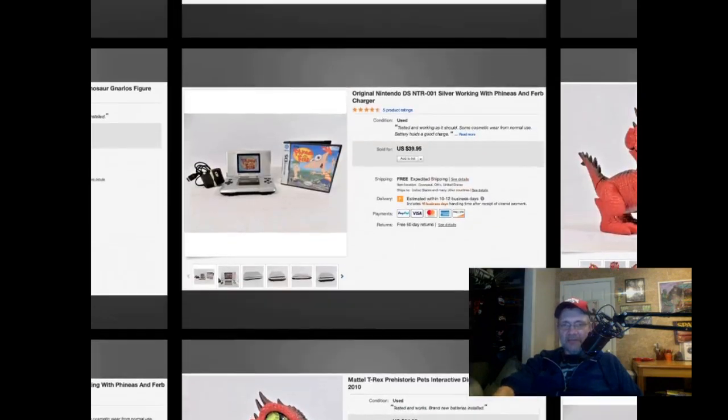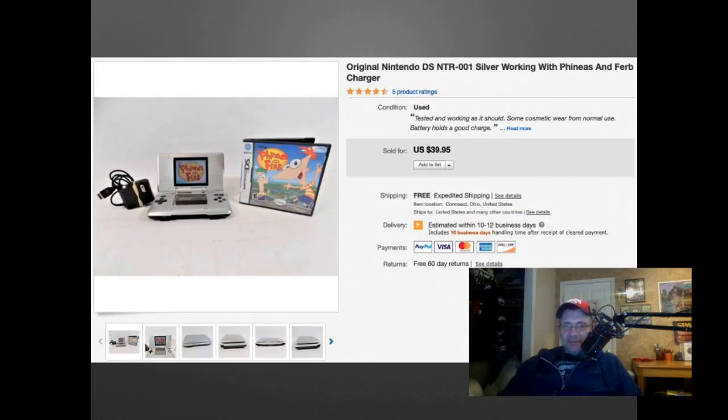And last but not least, well, maybe it is least, I don't know. This is the original, the very first Nintendo DS, NTR-001 Silver, working, with Phineas and Ferb and the charger. So this is what the DS looked like when it first came out. It's a big, chunky looking thing, but it's the original version of the DS, and it did work.